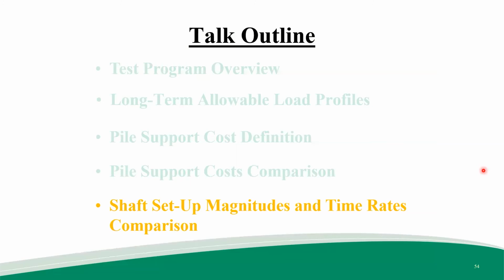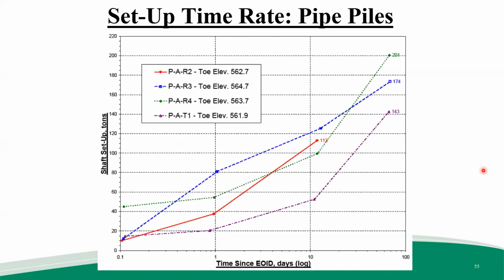So I think we have time to touch briefly on setup magnitudes and time rates. This doesn't have to do with the economics of the project or the test program, but it's more of intellectual interest since we compared these for these various pile types. And so for the various pile types, we're going to represent shaft setup versus log of time.